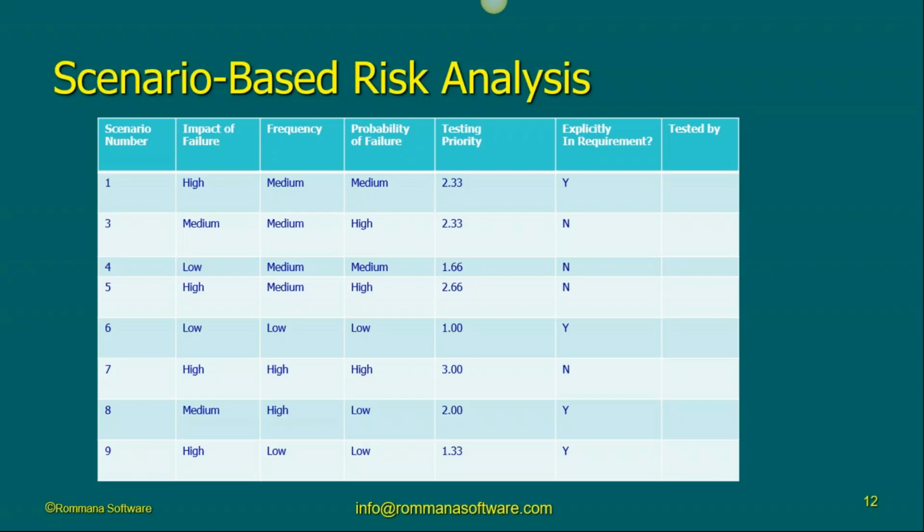Now, what are we going to do with the other 20? Well, there's a number of things you can do. You can go back to them, of course, if you have more time, and start selecting more scenarios that are, for example, 1.66. So you can grab another 5 scenarios or so. Or you can start testing them informally.